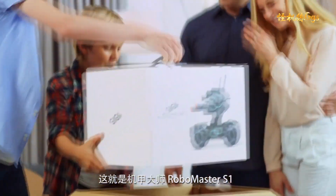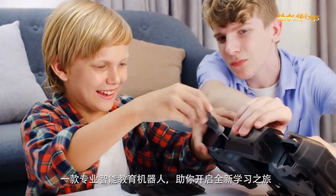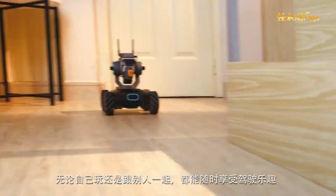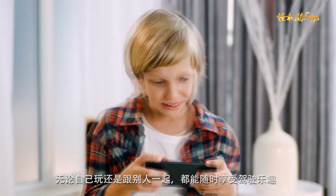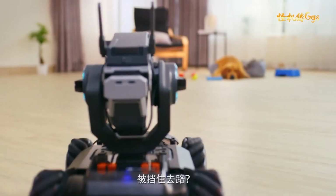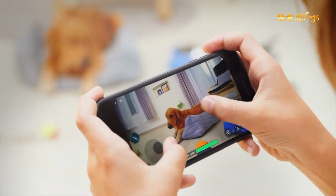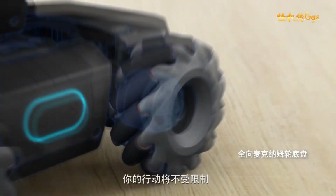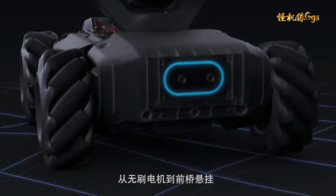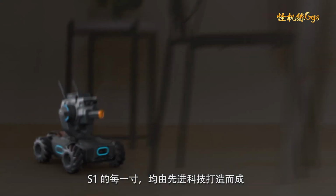Meet the RoboMaster S1, the smart educational robot that opens up a whole new world of learning. Experience fast-paced driving action, whether you're by yourself or with a friend. Something in the way? Check this out. With the mechanism wheels, your movement options are limitless. From the brushless motor to the front axle suspension, every inch of the S1 is jam-packed with advanced technologies.